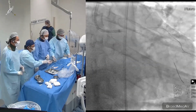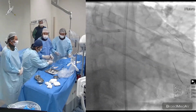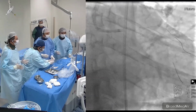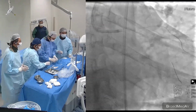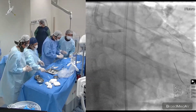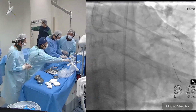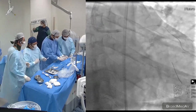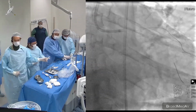Okay, let's go. And also it's a small circ. You have there a huge right coronary artery. Yes, the RCA is so huge. Now, what are you doing now? So there is no disease in the ostium of the left circumflex. No disease. Now we are bringing a balloon. Yes, we are advancing. Okay, great.